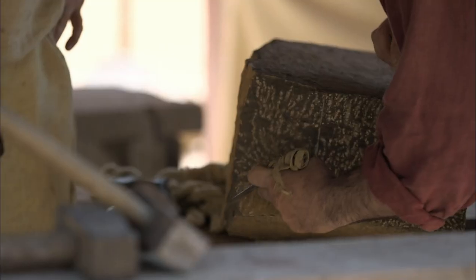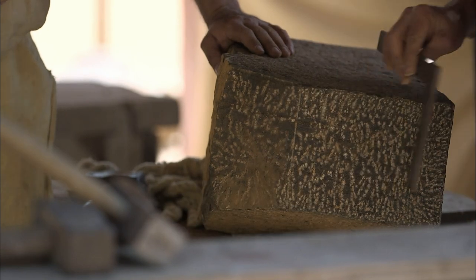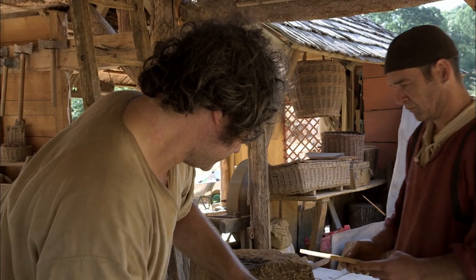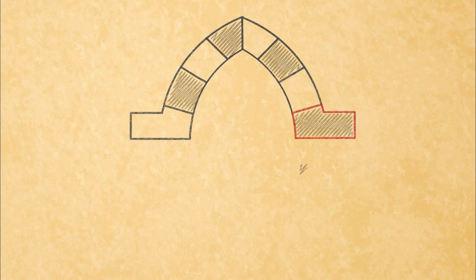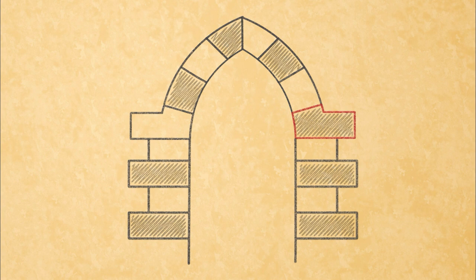Right. I need a right angle just in this small part. The stone will form the base of the arch. It must fit precisely into the existing walls, but it will also determine the shape of the curve. If it's even slightly wrong, the whole arch will be misshapen.